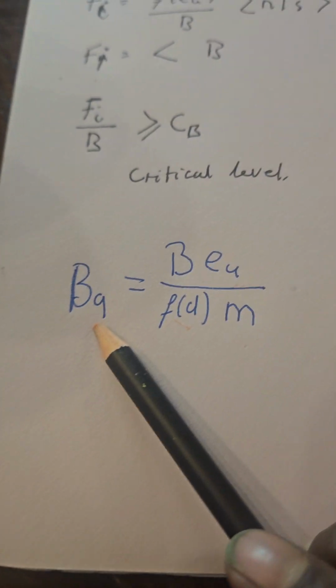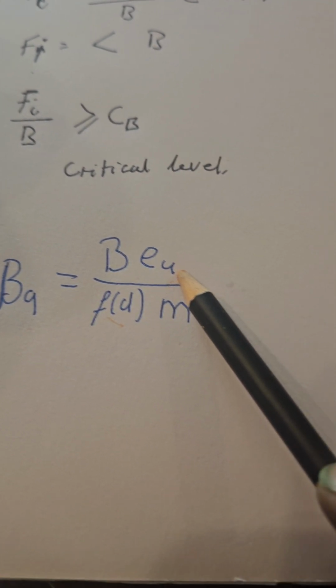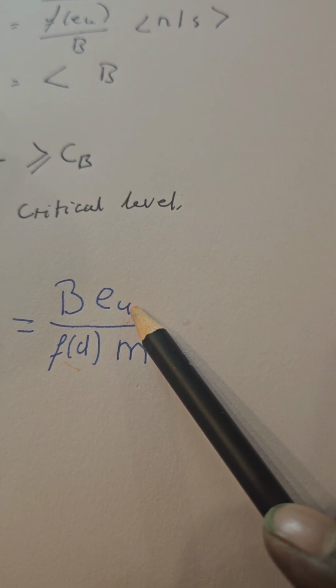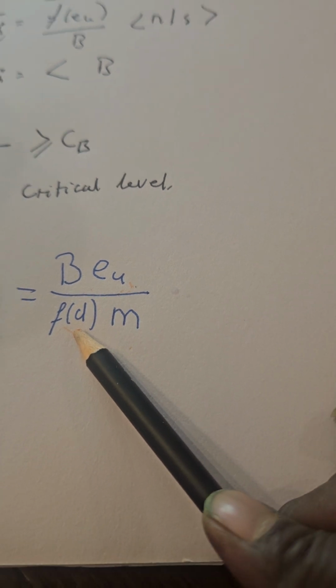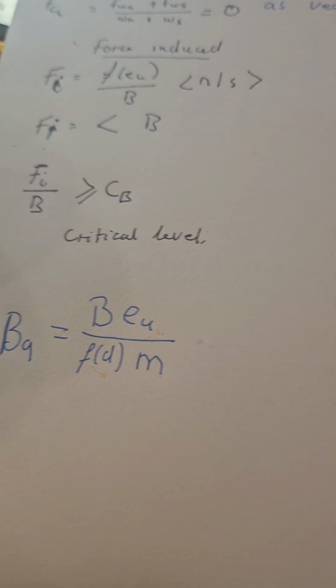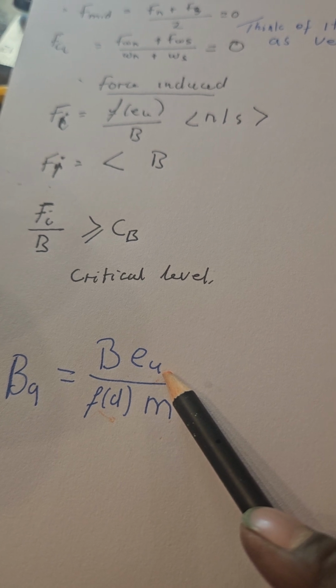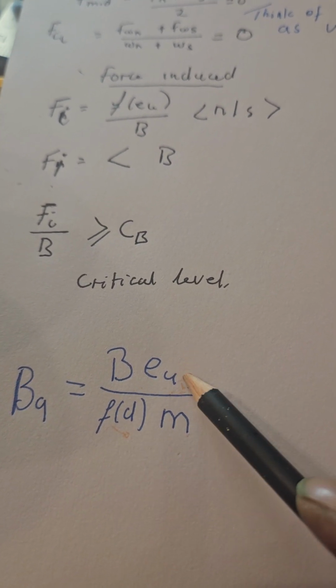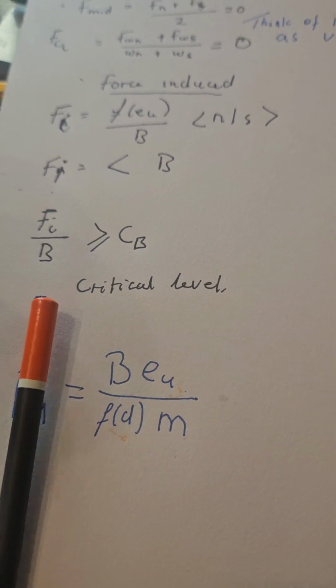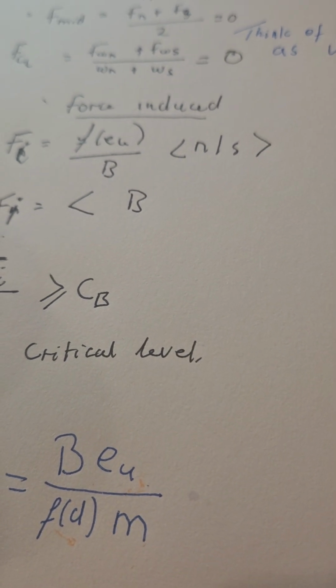BA is the magnetic attraction. It's related positively to B, the magnetic field. It's related positively to EU, a multiple of the Planck area, inversely related to a function of distance, we'll get to that, and inversely related to the mass of the thing. By using EU, we do not need magnetic permeability, the permeability of free space. Because the magnetism is the electrons, the thing itself. So we can take that out and see where we go. That is the equation for it.